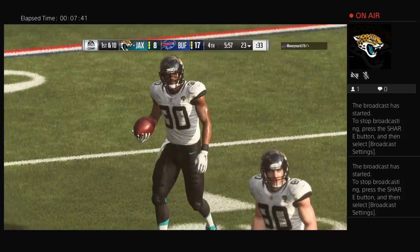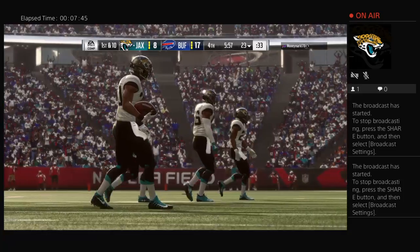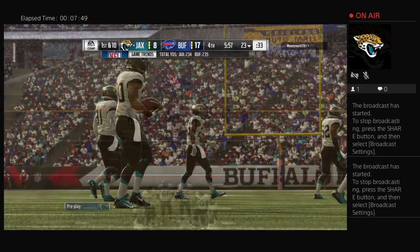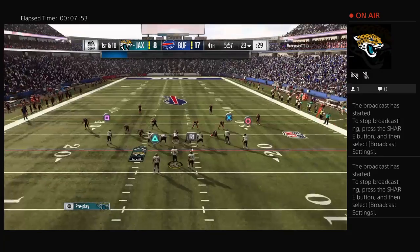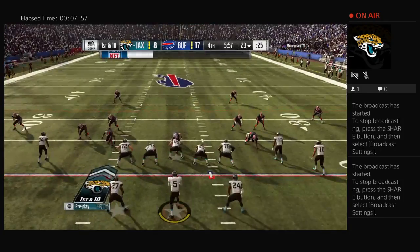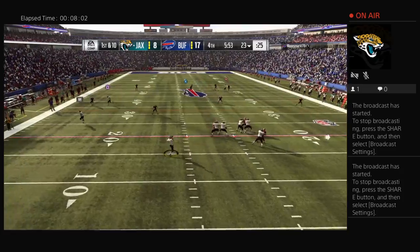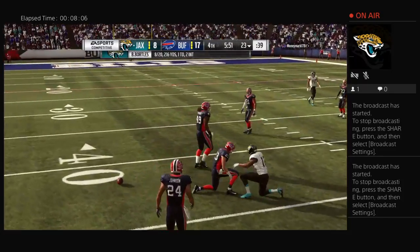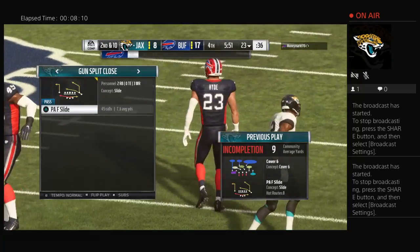And when you start plotting for this drive, when you start thinking to yourself, okay, what are we going to do? You don't go away from what you did before because that worked, but you have to be prepared for wrinkles and counters because you know they'll make some adjustments. Bortles leads the Jags up 1st and 10 at their own 23. To throw, it's Bortles. Looking long for Westbrook. And the ball pops free. The collision there jarred the ball loose and brings up 2nd down.